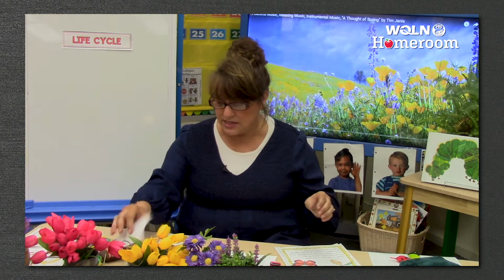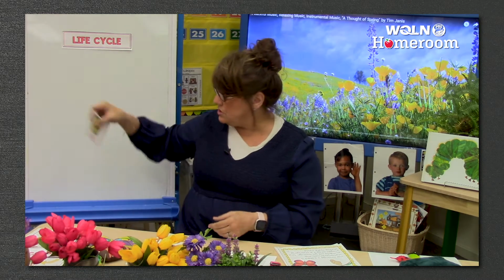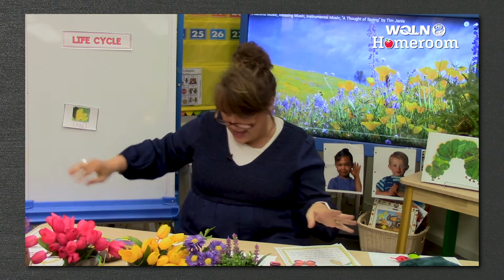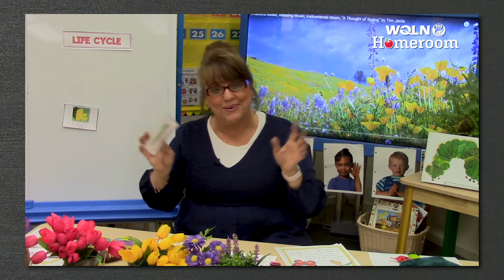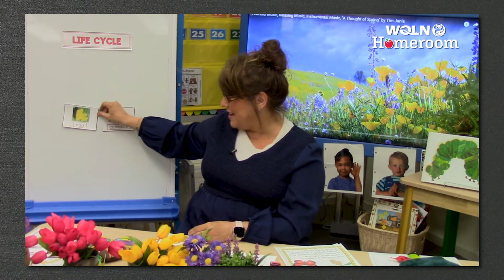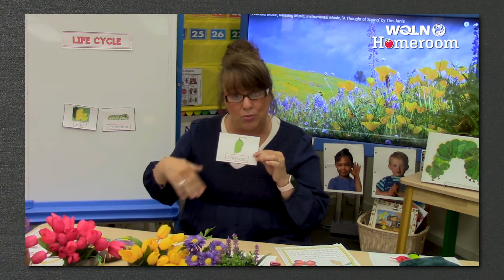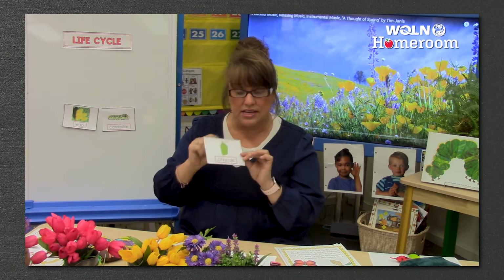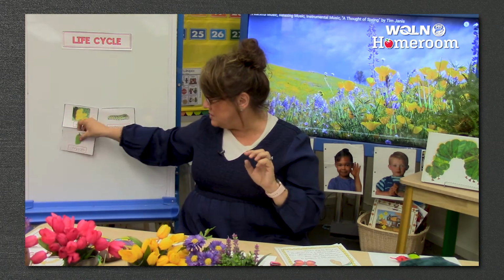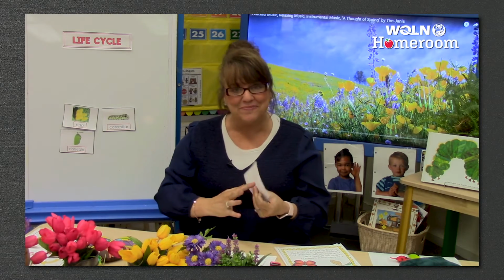So the first thing that happens is it is an egg, okay? So first it is an egg. Let me make sure you guys can see this, okay? Then out pops the caterpillar, okay? That's the second thing that happens. The third thing that happens is it makes the chrysalis or the cocoon. Remember in the story, he made that blanket and he stayed in there for 2 weeks? That's called a cocoon or chrysalis. Those are both pretty big words. Those mean the same thing. So the third thing that happens is it turns into a chrysalis. Then, pop, out comes the beautiful butterfly.